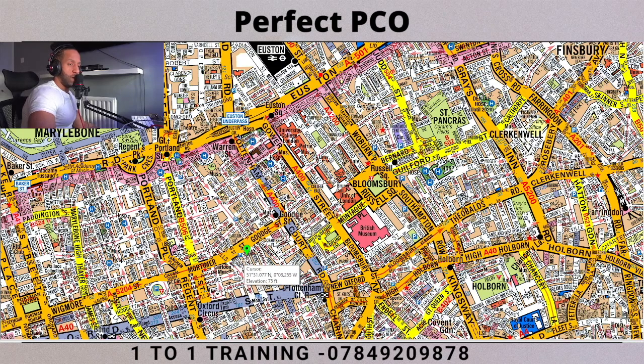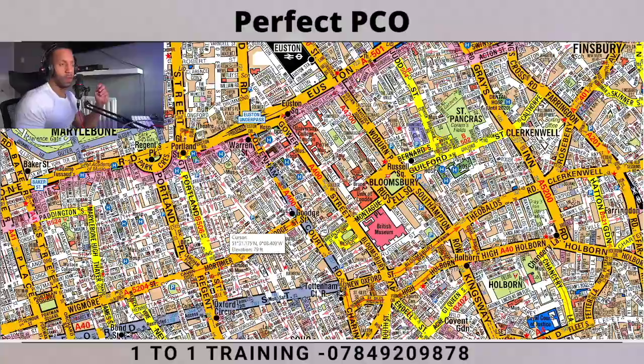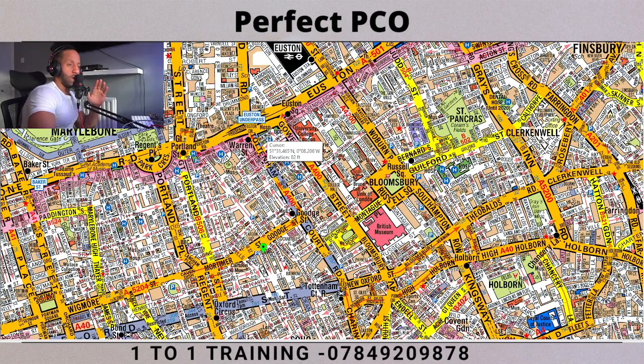But as you can see, this direction is going to be the only direction that we're going to be able to get around Tottenham Court Road, because I'll let you guys just tell me why we're not going to be able to go around it this way. I'll just give you a second. I want you guys to just think for a second. Why can we only go this way around Tottenham Court Road and not this way around Tottenham Court Road?